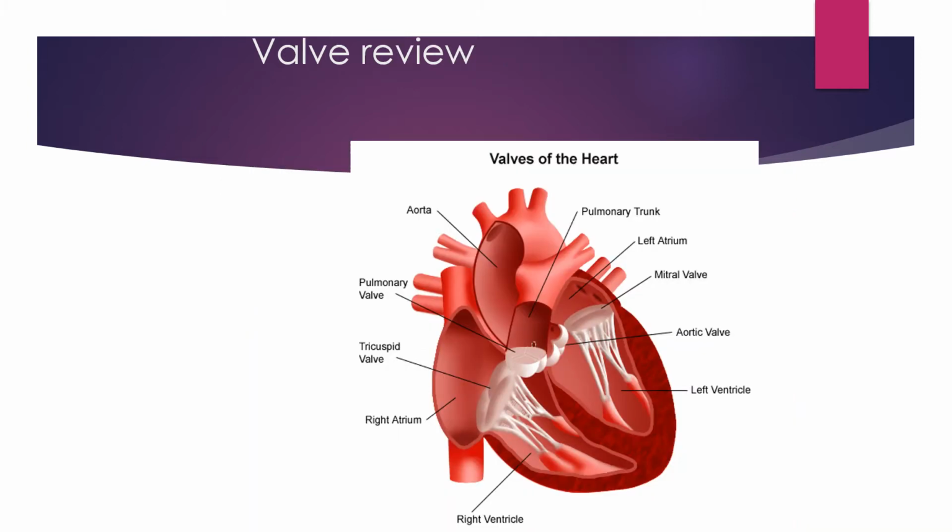So, a valve review. We look on the right side, and we have our tricuspid valve, named tricuspid because it's got three leaves, right? And then we have our pulmonary valve, right? Then we have our mitral valve. And if you look, you can see the aortic valve exiting. That's our exit into the main vasculature. So it's leaving the left ventricle into the aorta and into the rest of the body, right?